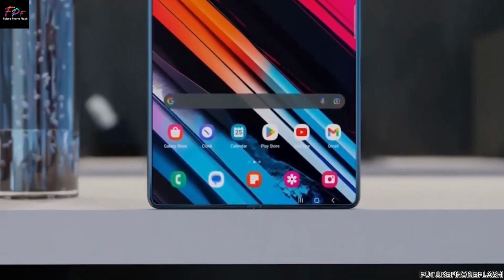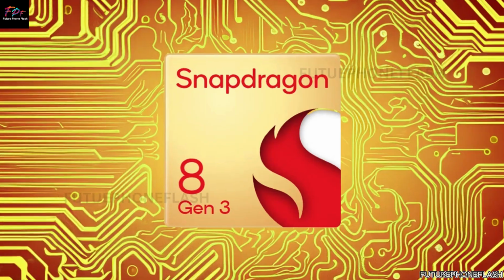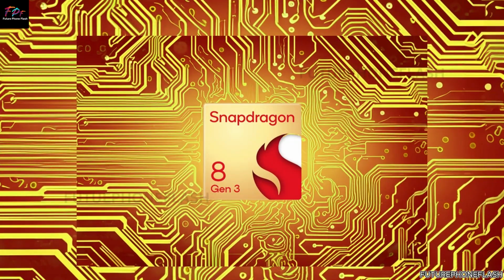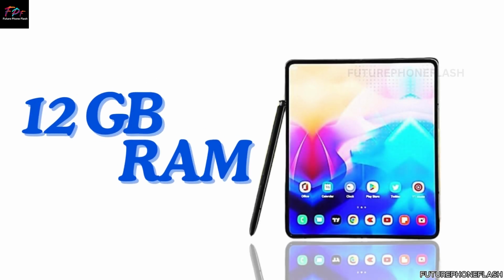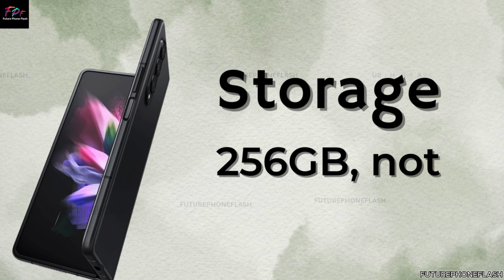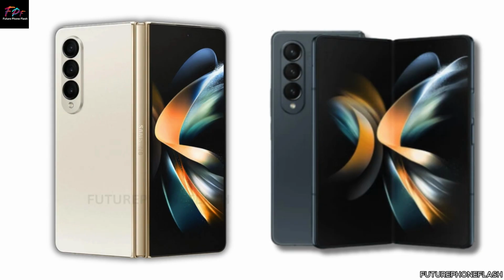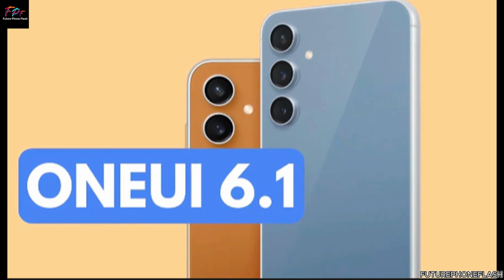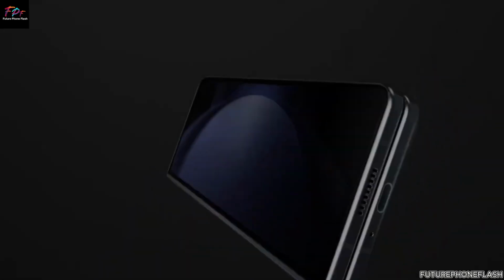Specifications. Moving on to specifications, leaks suggest both phones will be powered by the Snapdragon 8 Gen 3 processor. The Z Flip 6 will offer configurations with 8GB or 12GB of RAM and up to 512GB of storage, while the Z Fold 6 could offer up to 1TB of storage and 12GB of RAM. They'll operate on Android 14-based One UI 6.0, featuring enhanced Galaxy AI capabilities.